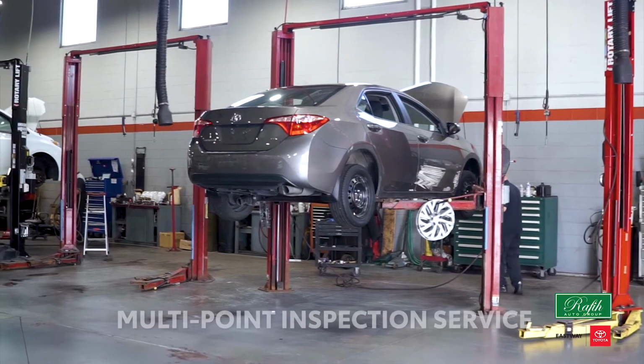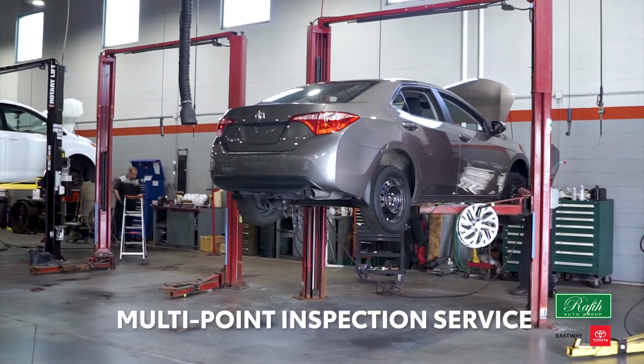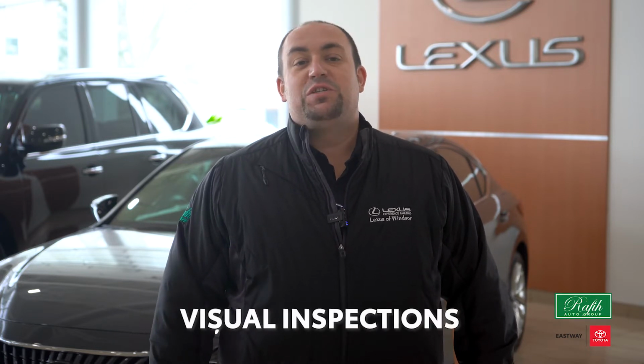Dennis, I'm the service manager, and today we're going to be talking about our multi-point inspection service. What is a multi-point inspection? Regular maintenance is essential to obtaining your vehicle's highest performance, safety, and reliability. In addition to your scheduled maintenance, your vehicle requires ongoing general maintenance such as fluid checks and a visual inspection.